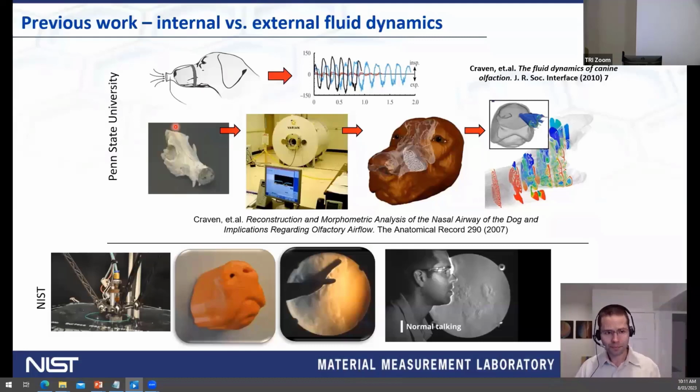So similar idea. We were able to get our hands on a cadaver of a real female Labrador retriever, high-resolution MRI scans, and maybe CT scans, I don't recall. And then he was able to reconstruct a three-dimensional model of the internal scroll work of the olfactory region, and then do all kinds of cool simulations on what's going on. So we learned a ton from this.